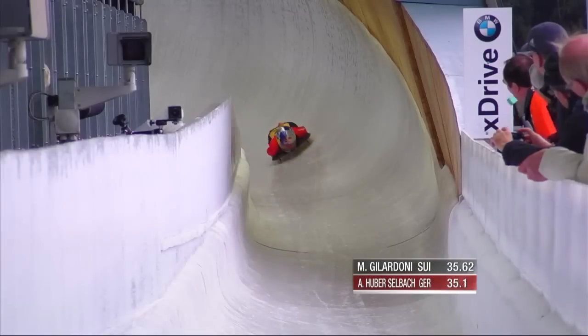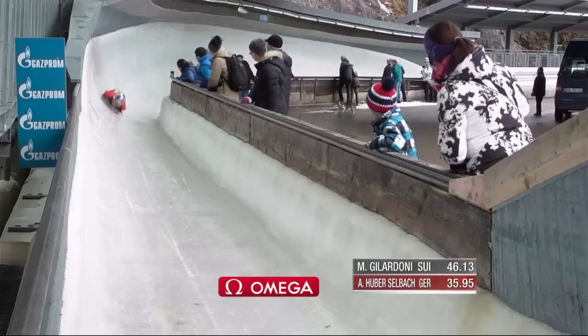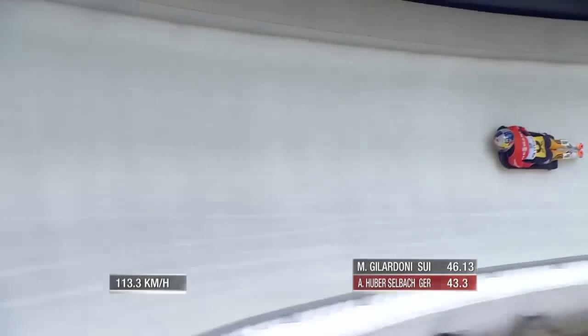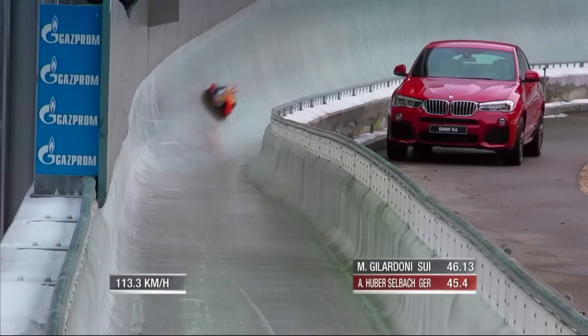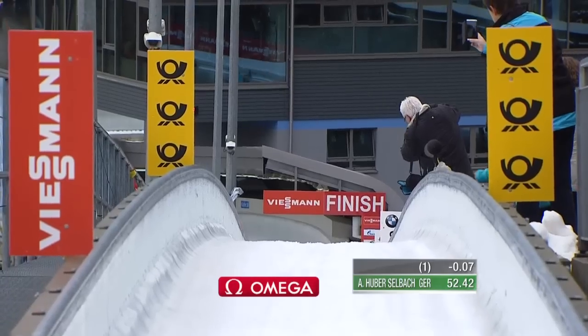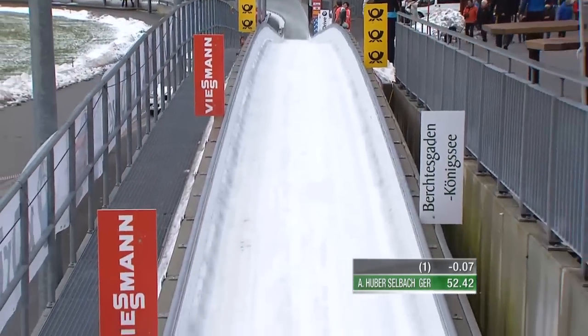1:18.5 in the Kreisel, decent speed. Nice line through Kreisel so far. She could have trouble down here. No, she gets through okay. Speed at the bottom, 1:13.3. That's 3 kilometers an hour faster than Marina Giordani, the current leader. But she's still behind. Can she find it in the last corners? Yes, she does. 700s in front of 52.42.